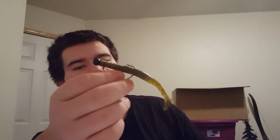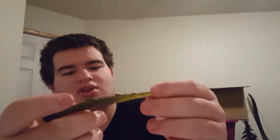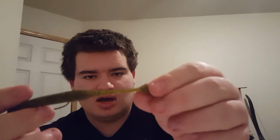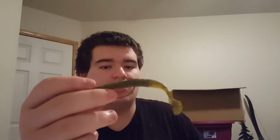I prefer to rig them naked like this on this football head, and then you can just swim this through the water and sort of jerk it. But a thing that's unique that you don't see on a lot of paddle tail jigs like this is you've got this little cutout, which means that this bait can be going super slow and still give off a crazy amount of action, like an insane amount of action. So that works extremely well when you're swimming it.